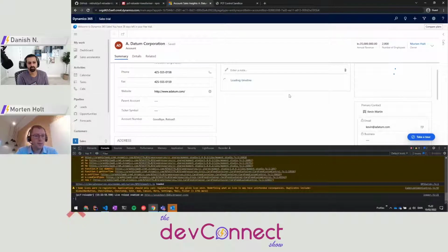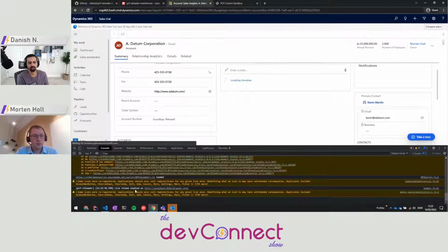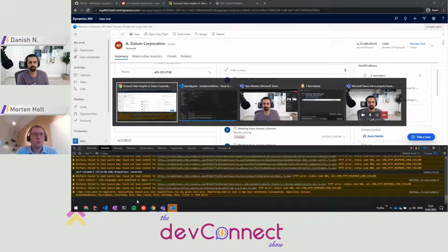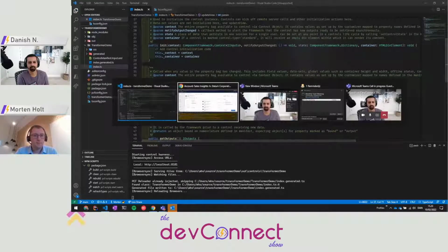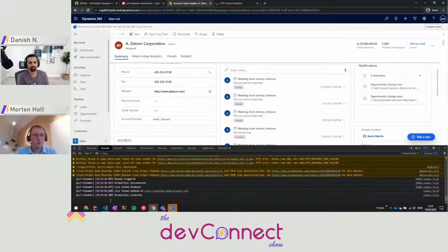Yeah, so it says here, PCF Reloader, live reload enabled. And it says the browser sync has been connected. So if we now go over here to our code, change this from goodbye back to hello, change the default text, hello-ish. Save, and there you go. So, that was quick.